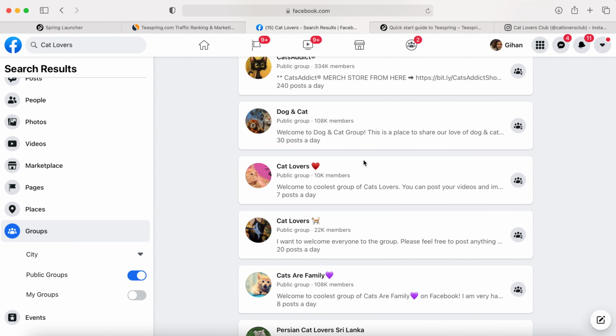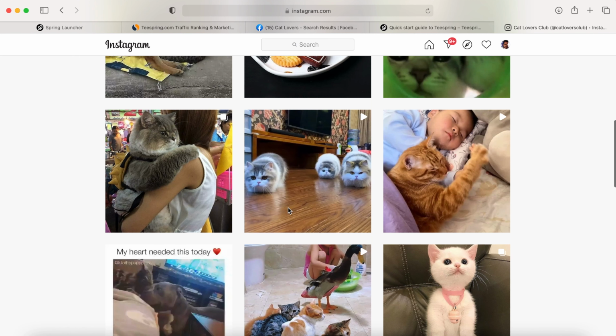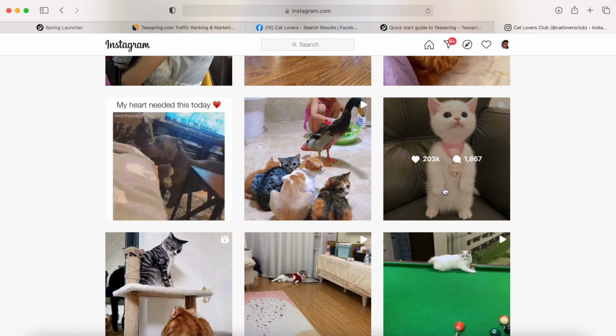And another way is you can come over to Instagram.com and start a page like this. This is a very popular page, guys. It has over 4.5 million followers with 7,378 posts. Get some ideas by going through profiles like this, and you can get the photos from pexels.com and also you can get the photos from these kind of accounts. But if you get photos from these kind of accounts, make sure you credit them, and you can download these by going over to downloadgrum.com and give the link of this particular photo you want to download, and it will download the photo.